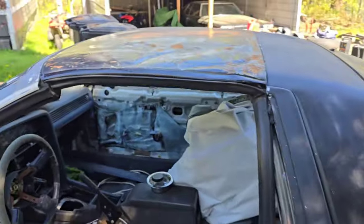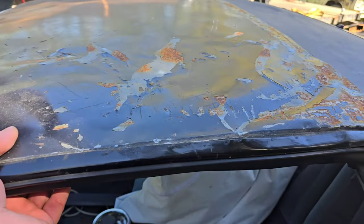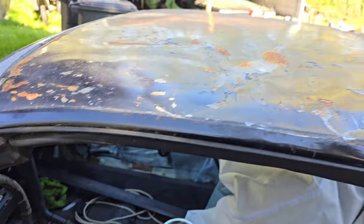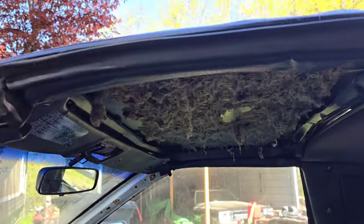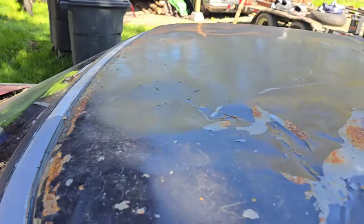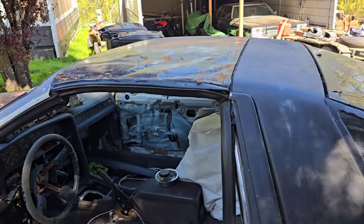Also, it's a Targa top car, and this thing was in pristine condition. It was in really good shape. When we bought it, we didn't even look at it, but somebody had the wrong bolts in the bottom side of it. While we were towing it on the freeway, the top goes flying off, gets run over by like 3 different cars, and shoots over to the side. I was able to get the top back, but yeah, it's kind of a bummer. So we're gonna have to find a top for it.